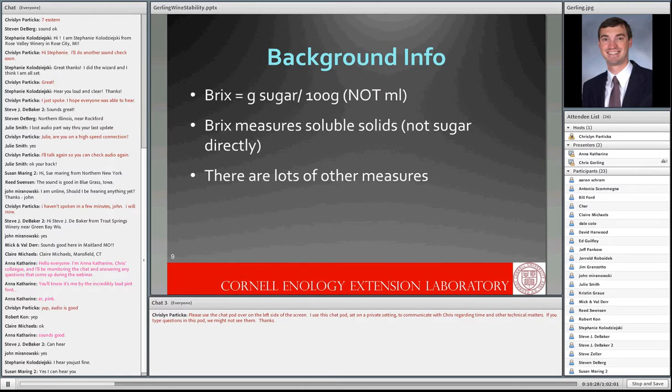And as we talk about bringing in sugar, measuring it in grapes, Brix is grams of sugar per 100 grams of juice. It's a weight ratio, not a volume ratio. That's just a subtle point to keep in mind. The other thing to keep in mind is that Brix does not directly measure sugar. It measures soluble solids, which is a slightly different thing. They're not entirely different. Since we use the measurement, we think it's close enough. About 95% of the soluble solids are those fermentable sugars, but keep in mind that they are not exactly the same thing.